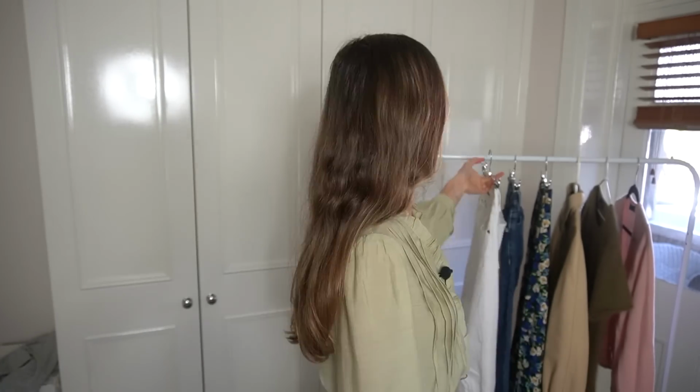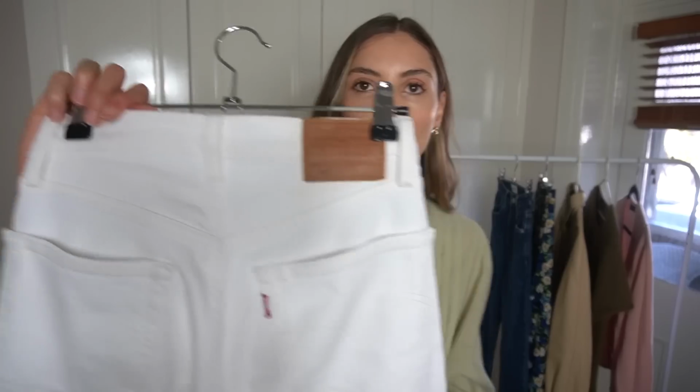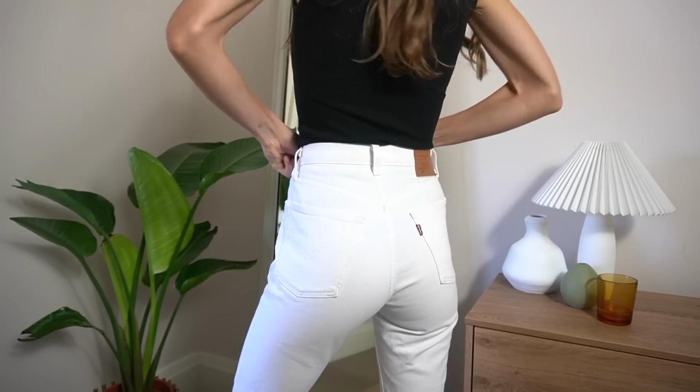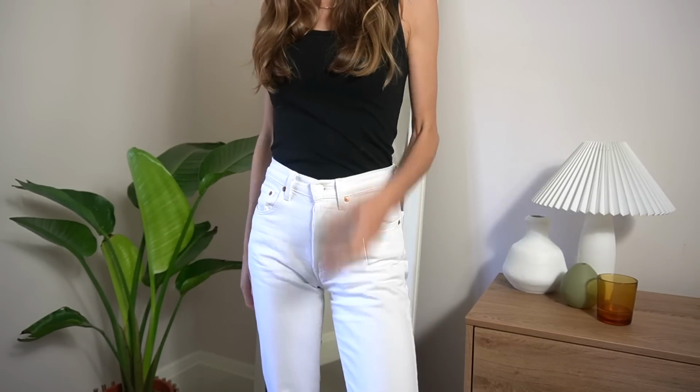So onto some clothes now. Speaking of Levi's, I got this pair of white 501 Levi's. Once again, secondhand on Depop. I've wanted these for ages and I just thought I'd keep an eye out and eventually I would find them in my size, and I did.